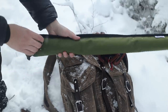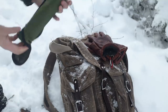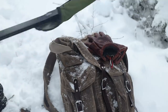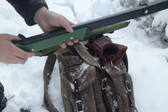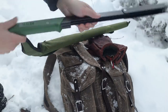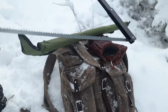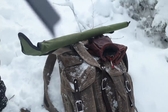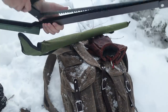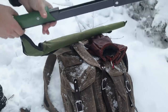Got a new saw from Agawa. Agawa Gear is now what they call them. It used to be Agawa Canyon. You guys have seen the other saw I have like this. It's the Boreal 21, but this one's the Boreal 24. Awesome for winter camping because that extra little bit of blade length is pretty crucial. So I'm excited to use it. Let's go find some firewood.